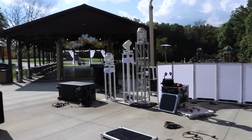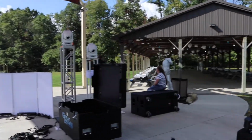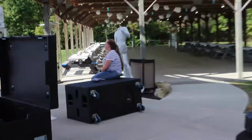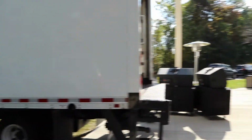Pretty sweet. Alright, so Great Lakes Audio Visual has arrived and we are setting up. Zach over there with the multimeter, walking away. Got Savannah chilling on the subwoofer. And Nick over here carrying a light. We're making progress.